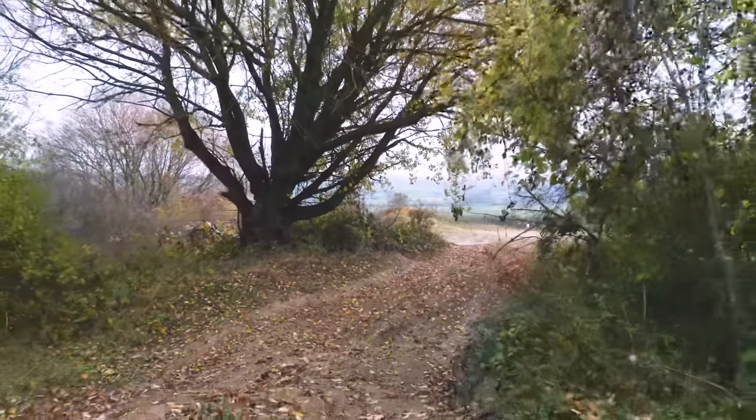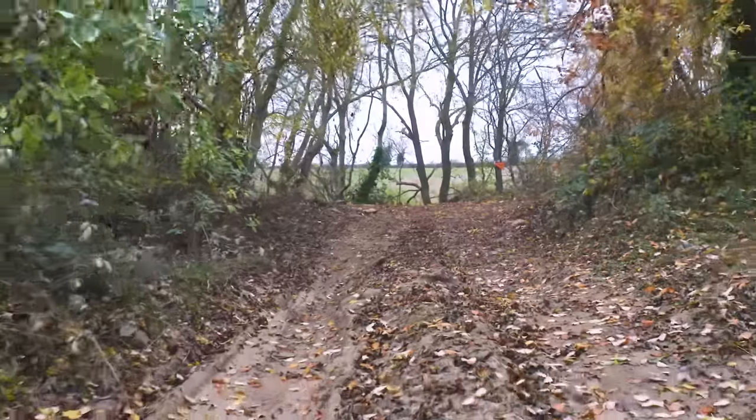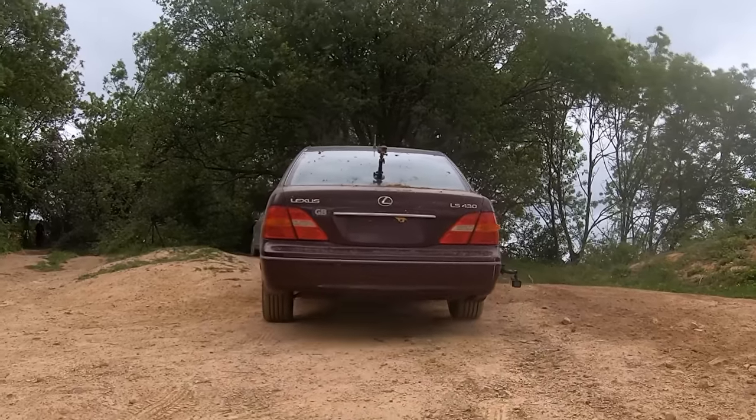Okay, this next challenge tests the cars' traction and ground clearance. So we're gonna drive a little route through the woods, which involves going through a hairpin and back on ourselves, and we're gonna see which car manages to keep moving along steadily the best. Graham will be marking them for their overall performance. Let's do it. Let's see what we can do here. Who will get stuck first?